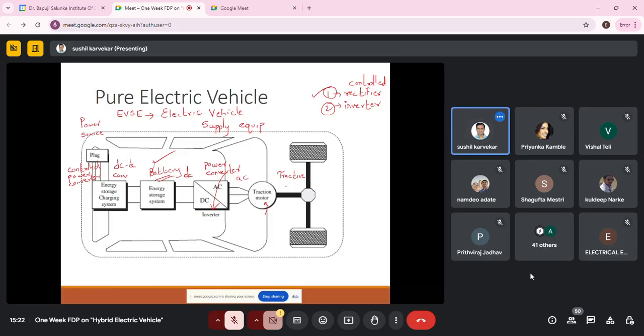I hope you are aware of what exactly tractive force is. It's the total pulling force generated by the vehicle in order to overcome all the opposing forces. Now, for these opposing forces there are various mathematical expressions. We have opposing forces like aerodynamic drag, then hill climb resistance, and next we also have the rolling resistance.